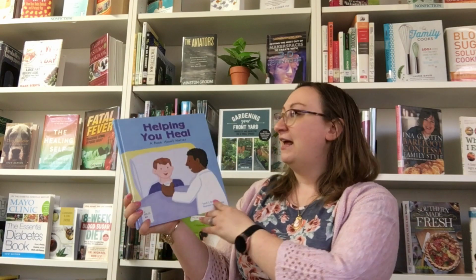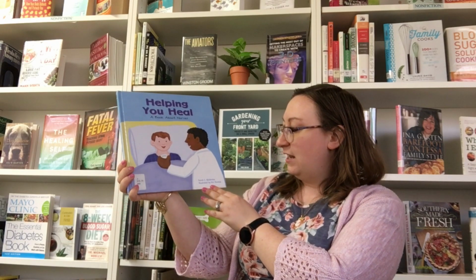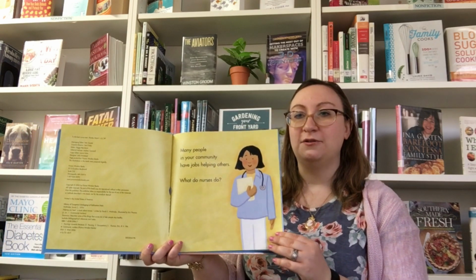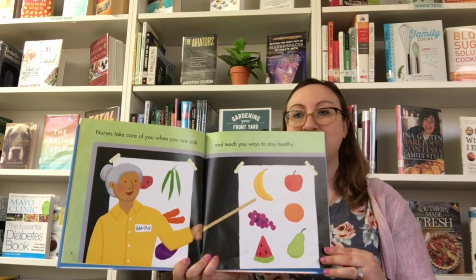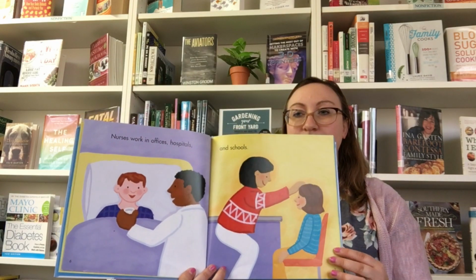The last book for today is Helping You Heal. This is another true book about doctors. This is written by Sarah Walreb and illustrated by Eric Thomas. Many people in your community have jobs helping others. What do nurses do? Nurses take care of you when you're sick and teach you ways to stay healthy. Nurses work in offices, hospitals, and schools.